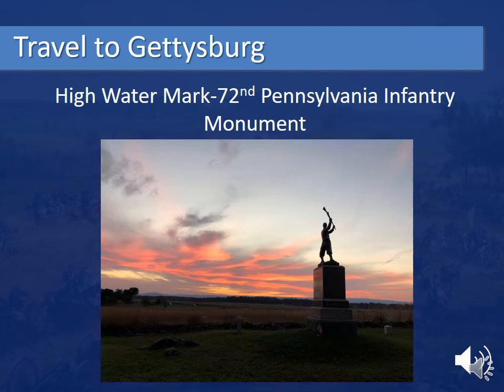And just a view of the 72nd Pennsylvania Infantry Monument. Sometimes you get a beautiful sunset when you're up on that area, and it's quite a sight to see. So I just wanted to include that for all of you to see.